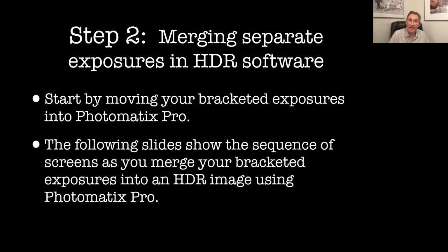So the second step, once you're in the field, you've taken your different exposures, your bracketed exposures, you get home, I start by moving my bracketed exposures into Photomatix Pro. And I'm going to now show you a series of slides that show the sequence of screens as you merge the bracketed exposures into an HDR image using Photomatix Pro. And again, this is the software I've used. My sense is that other software, the workflow is pretty similar. And I've had good results with Photomatix Pro. So let me get started.